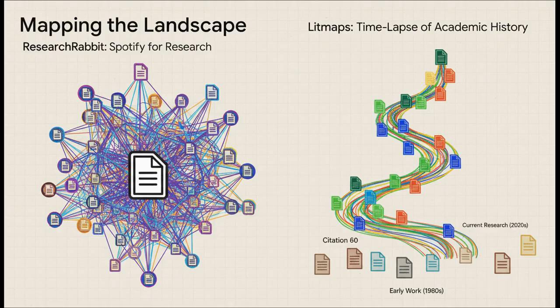And then there's Litmaps, which creates these incredible visual timelines. You can literally watch the story of an idea develop through its citation history. It's like a time-lapse of knowledge itself.